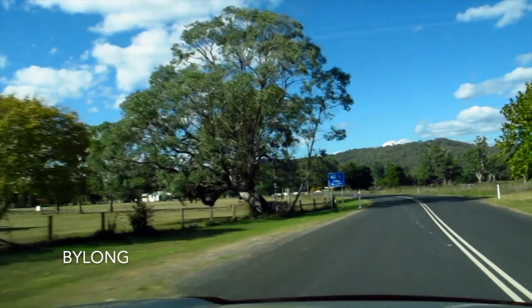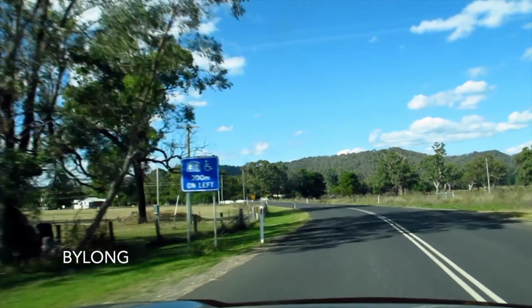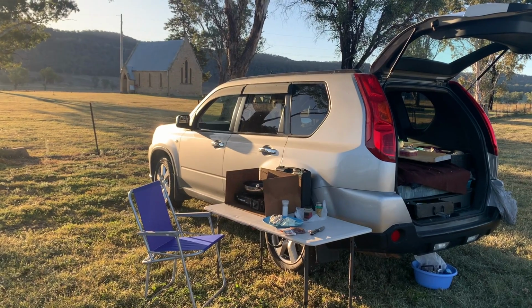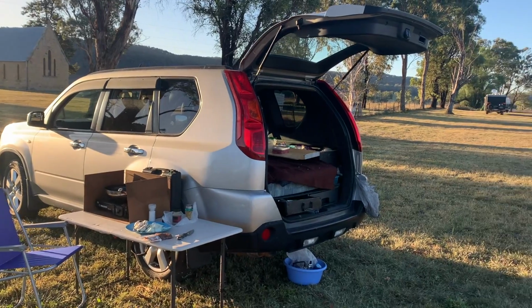We are now entering the town of Bylong without seeing anything or anyone. Even the local store is shut. The population is only 23.